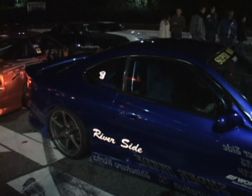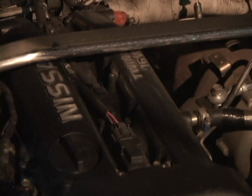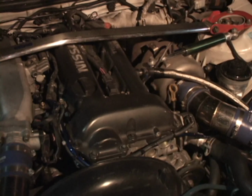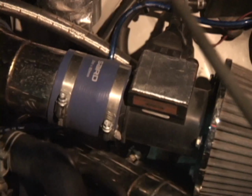This is an S15 Silvia. It's drift specific. The base is an NA engine with an Apex turbo upgrade. It's a little under 400 horsepower. I also changed the cooling system, radiator, and I have the piping done at Signal Auto.